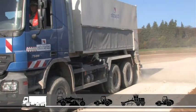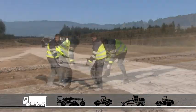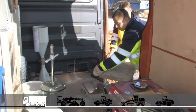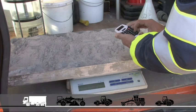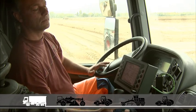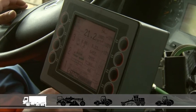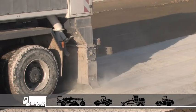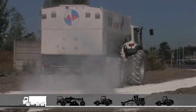Binding agent spreaders from Streumaster fulfill this task reliably, precisely and efficiently. Independent testers from an authorized inspecting body use a spreading plate and electronic scales on site to ensure that the specified amount to be spread is adhered to precisely. The Streumaster technology is perfectly controlled electronically and guarantees consistent and precise spreading of the binding agent, regardless of location or surface. Self-propelled binding agent spreaders on trucks or special vehicles, as shown here, also operate in the most difficult terrain.